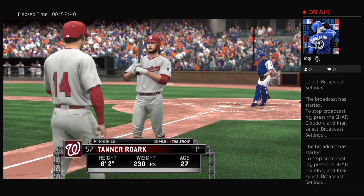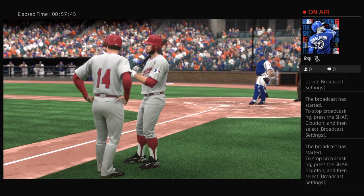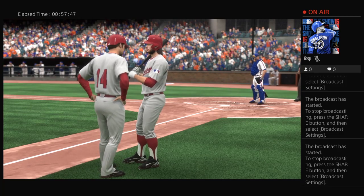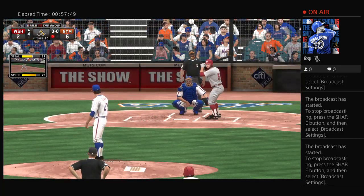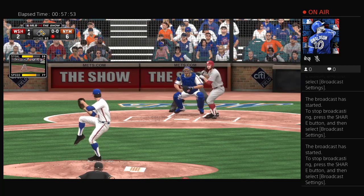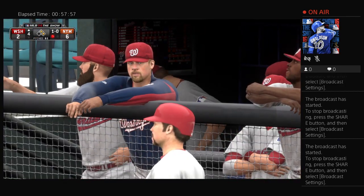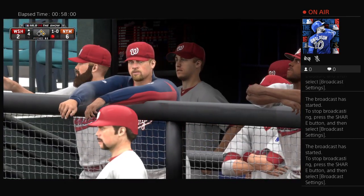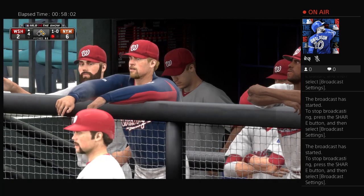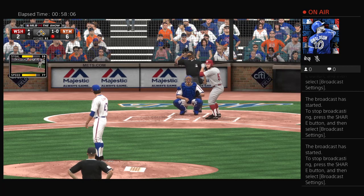Tanner Roark will stand in now, and we'll see if the sacrifice will be on here with 1 man out. Showing bunt here, but he takes ball 1. Surprised that there's no pinch hitter here? Shocked is more the word for me. You're losing, but you're letting a reliever hit? I just don't get it.